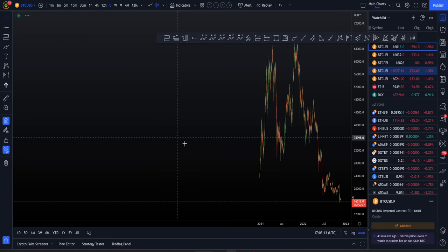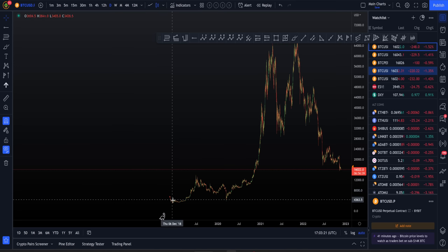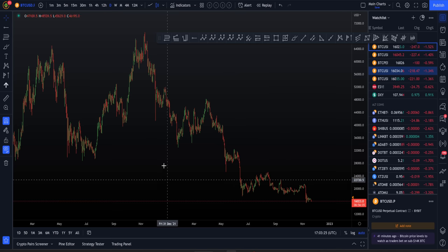Even if you're following me back from 2018, I was one of the biggest bears, calling for lower prices back then. It obviously bottomed at $3,000. And I was very much bearish when we were up at around $60,000 as well. And I still remain in all those short positions.